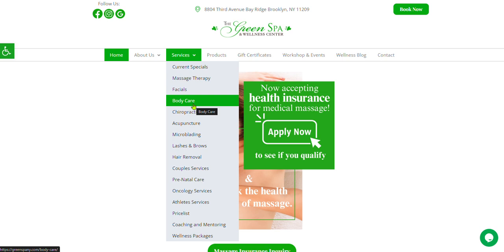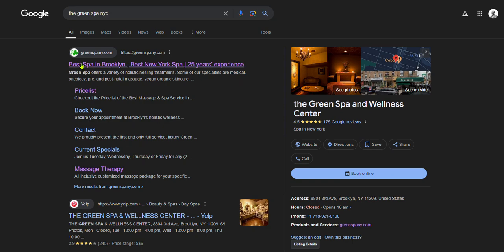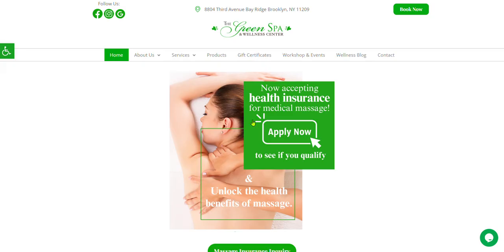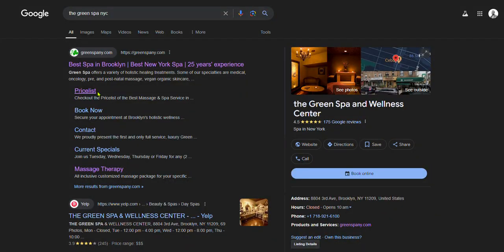Instead of doing that, we could instead have the domain name / services / this / this / that, and so on and so forth. And what that does is it creates a very proper structure, and it communicates to the search engine that all these fall under services. So when someone searches, for example, I think you can see the problem you run into here is that it only loads the massage therapy, because massage is kind of the central thing here, and it also comes first. So instead of just having this, we want to have blah blah blah and then our services, instead of just having it redirect to price list and to massage therapy.